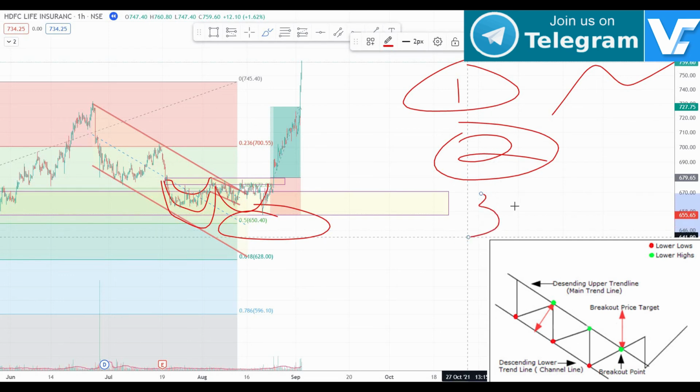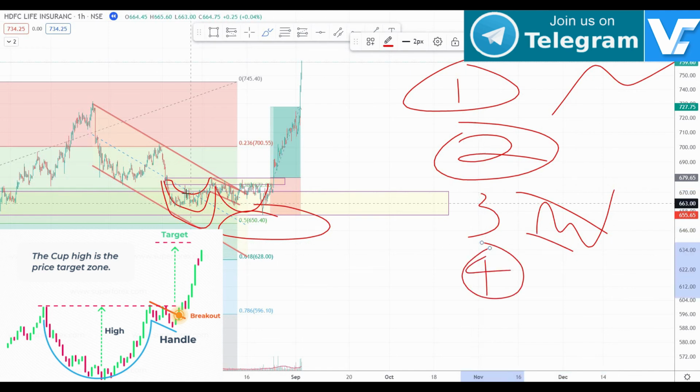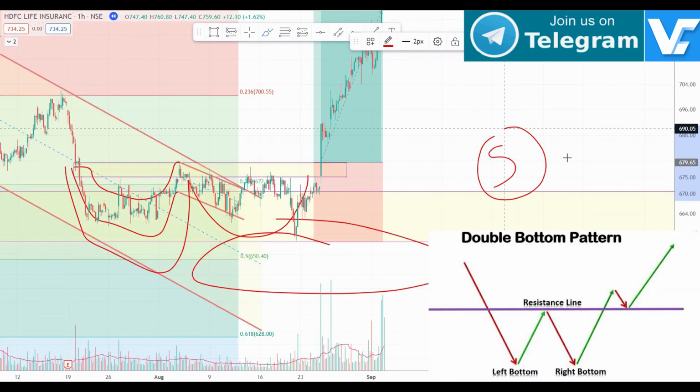Third reason, we can see a parallel channel breakout. Fourth reason, we can see a cup and handle pattern. It also had a breakout here. And fifth reason, we can see a double bottom pattern and it also broke the neckline.